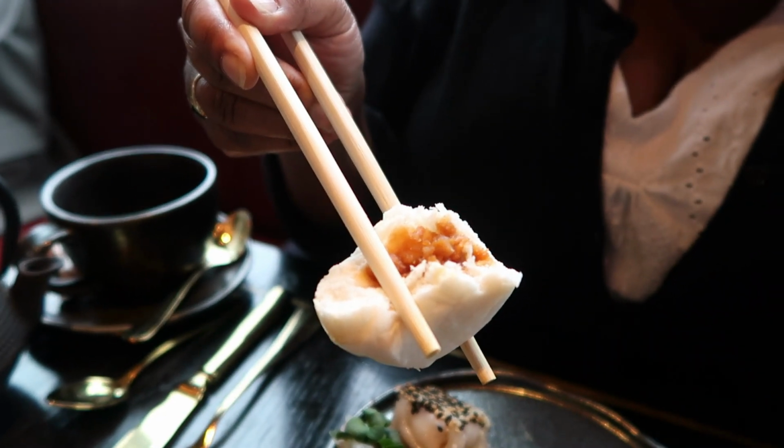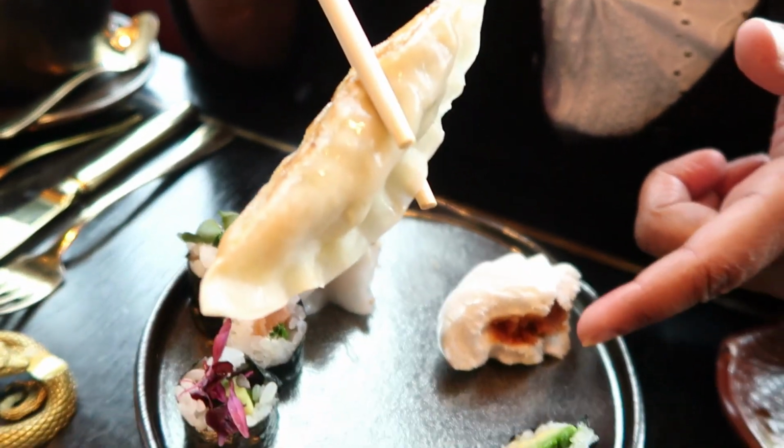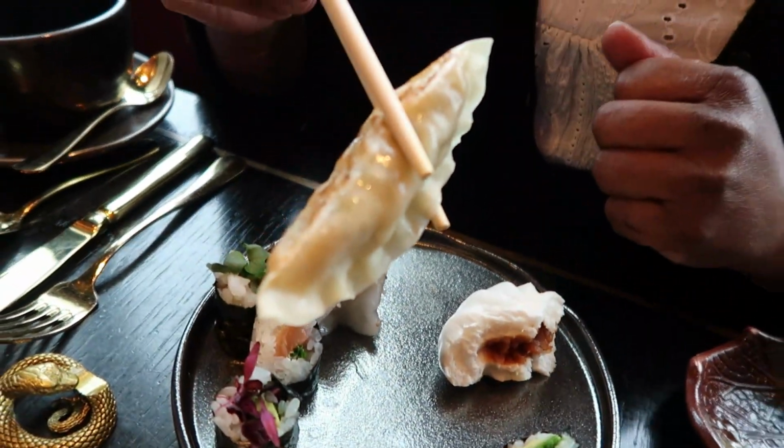I found that the sauce really added to it. The sauce is amazing. Yeah, that sauce really adds to that. And it's such a shame because I love these sort of bao buns. I love them. So for the flavour not to come through, I normally get the char siu pork ones, and they're really good. So that one's a little bit disappointing.